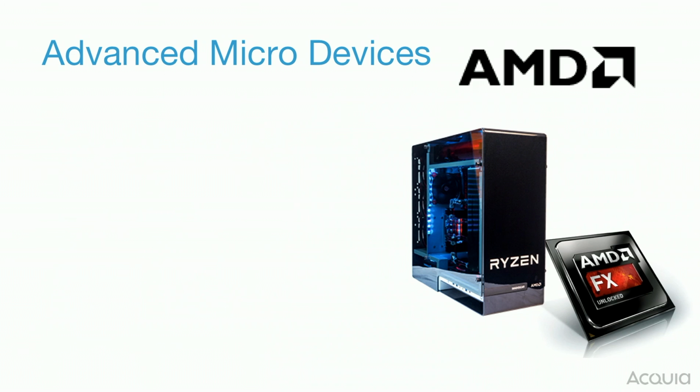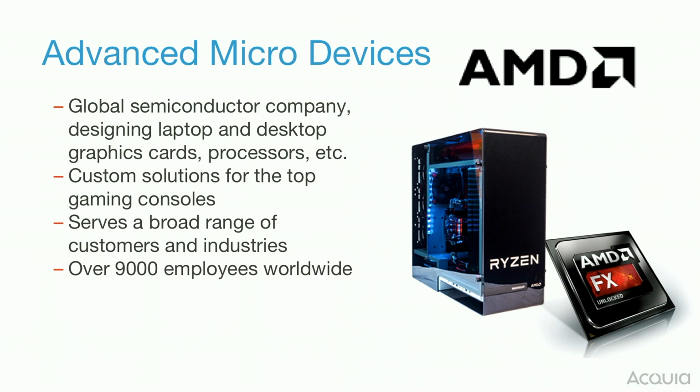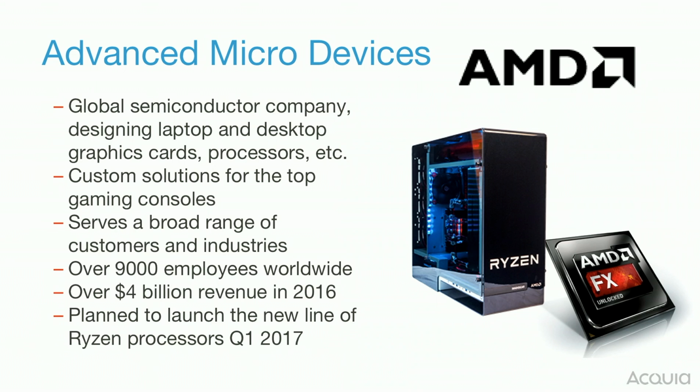All right, so just to provide a little bit of background, I assume most of you are familiar with AMD. We make processors and graphics cards. We're in the top consoles. We also are in the server market. We make embedded products. And we have some other lines of business as well.